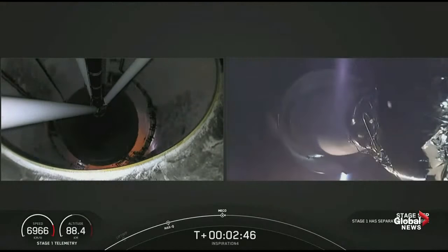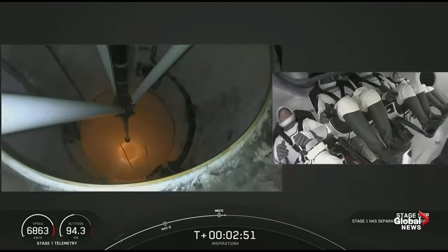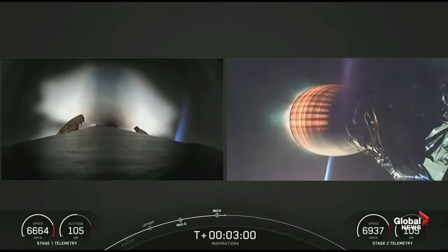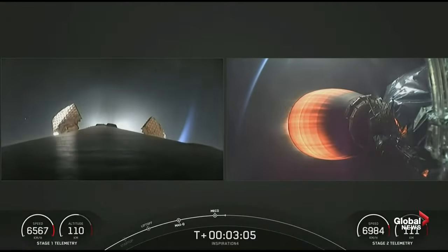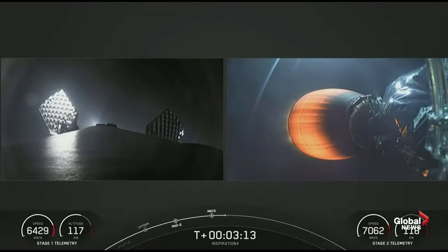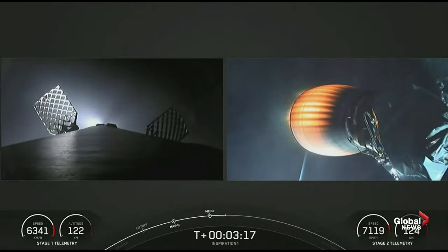Main engine cutoff. Stage separation confirmed. And ignition. There we heard the call, and you can see on your screen there on the right-hand side that the second stage has ignited. That's the MVAC engine. I'm sure the crew felt another kick in the G's there as it ignited. Officially, the Inspiration4 crew are now on their way to space.